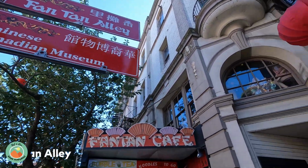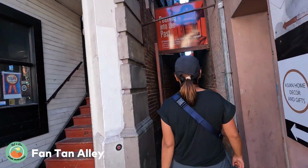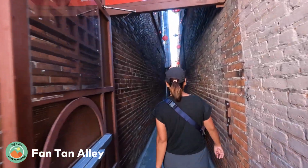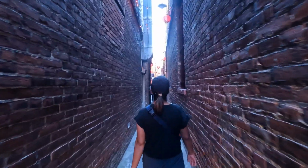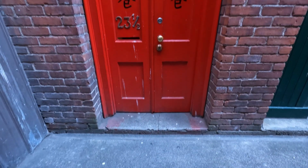Located in Victoria's Chinatown, Fan Tan Alley is named after the game that was once played in its many gambling establishments. Now it's a tourist destination where people come to shop and wander through the super narrow alley.